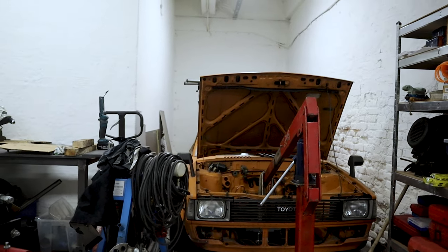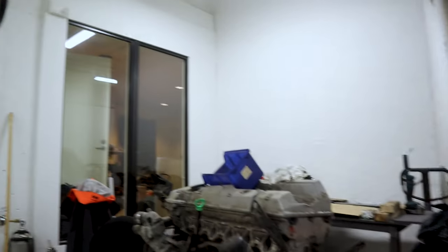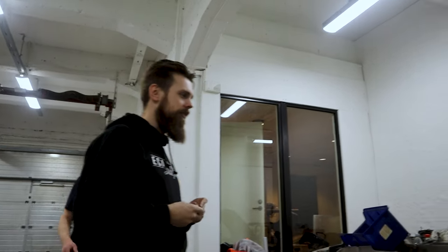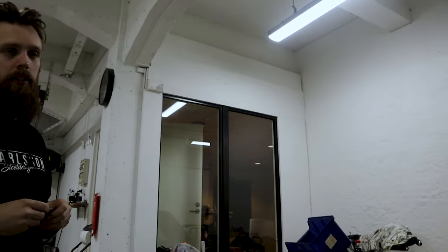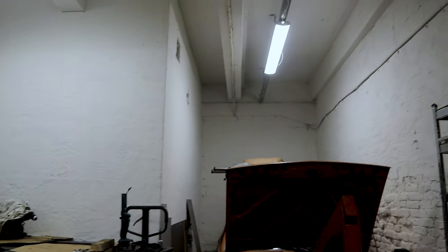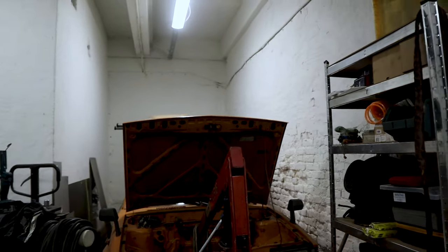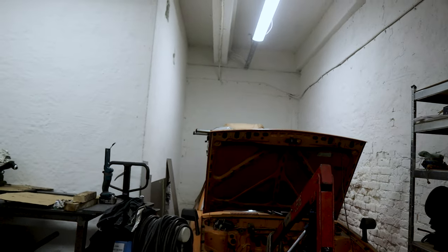I'm trying to collect parts for it, so when it's time to build it, it's not going to be waiting for money and all of that stuff. We're trying to collect as much as possible. It's nice to be able to just go straight forward with the building and not have to wait. Yeah, that's the hard part about doing the builds.